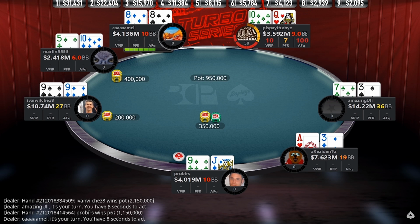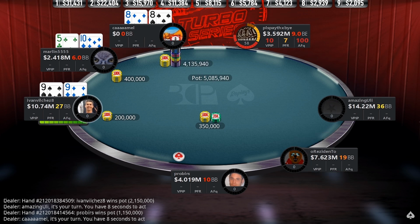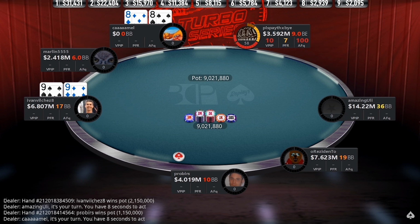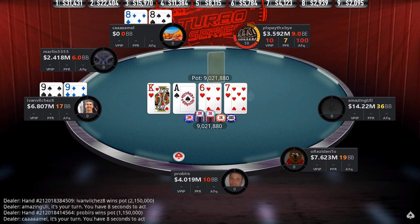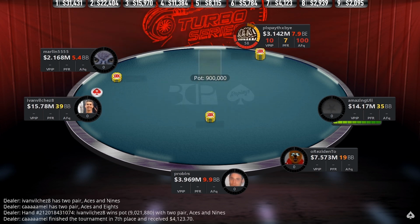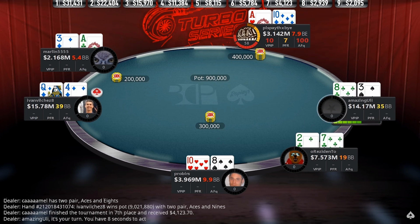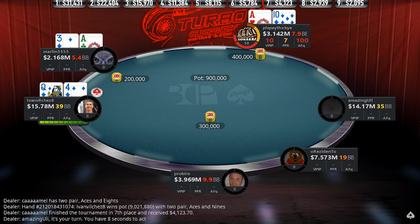8s for Camel. This is an all in. Surely, right? All in. 9s in the small blind for Ivan. We'll stick it all in, completely dominating Camel. Any 8s? Nope. No 8s. No chops or anything like that. Ivan knocks out Camel in 7th place. $4,100 for their showing.